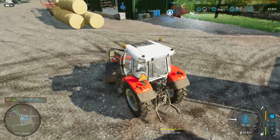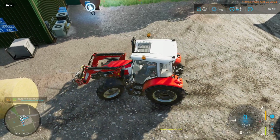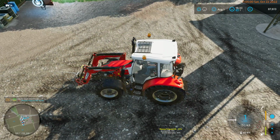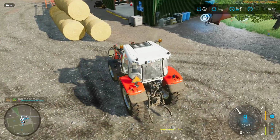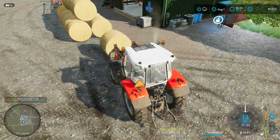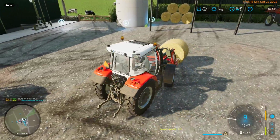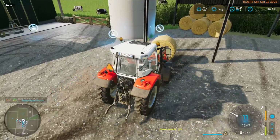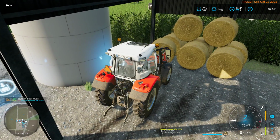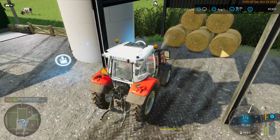Should probably change my shirt because I've been wearing this since January last year. Funny thing, you know, okay, they've given us this ability to customize our avatar and all the clothing and everything else, and once we're playing, how many of us actually bother to change anything? Oh, that's too far. Never mind.